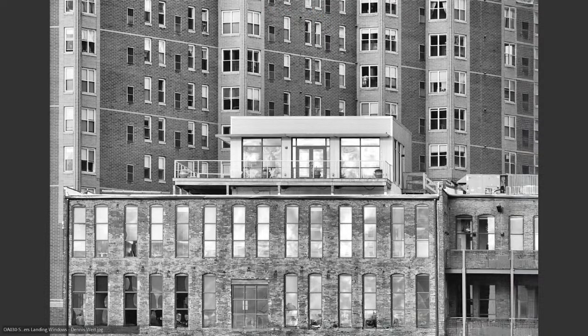Gary Fong's comment: I like the graphic nature of this composition. It would be even better to have more graphic print. Try printing it darker or with more contrast so that it has a clear white and black. Dennis Wirt, Sutler's Landing Windows, 17 points.